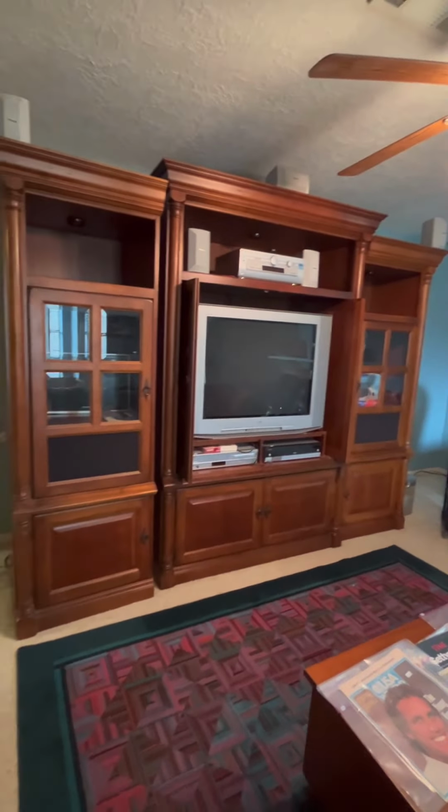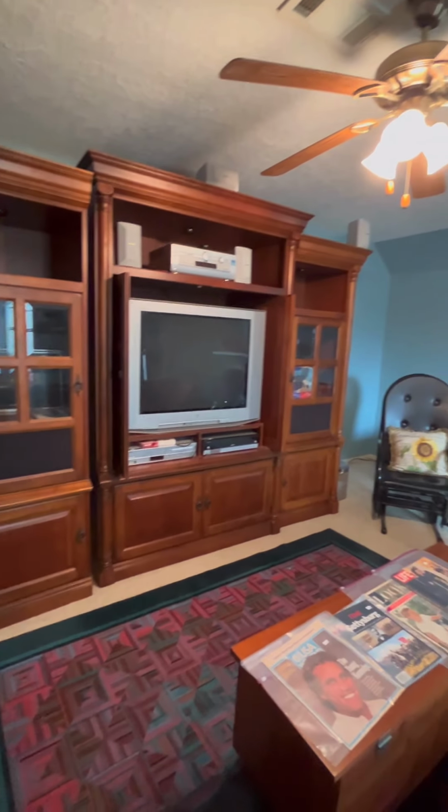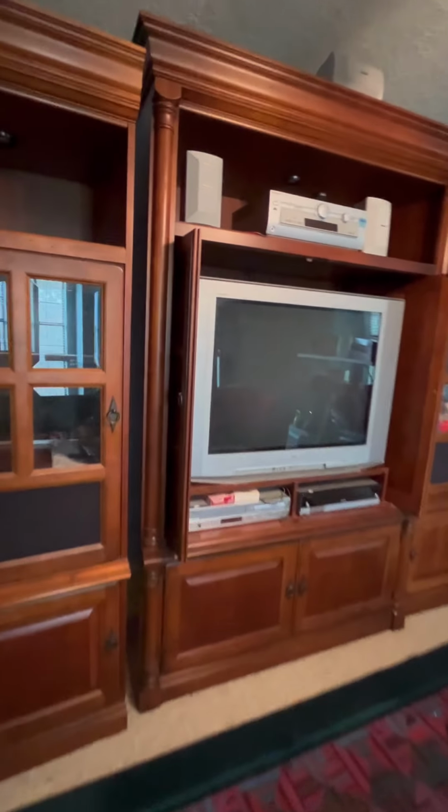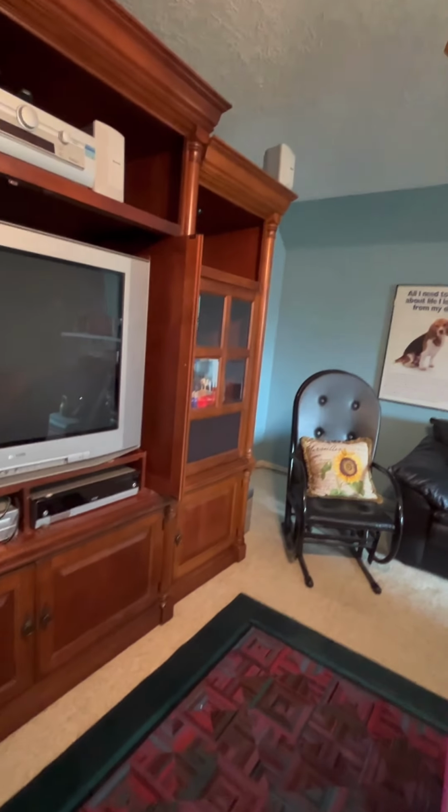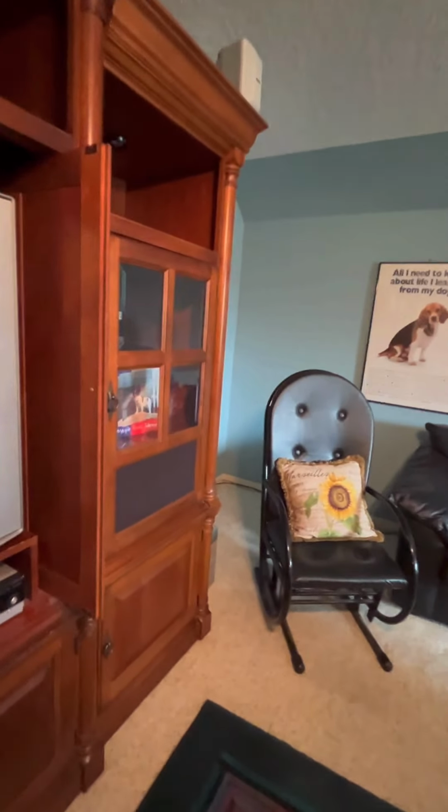And here we have the game room, with this entertainment center. Now this entertainment center, as you can see, we've pulled it apart a little bit to show you. It's actually three pieces. So it doesn't have to be this huge piece in the middle of your living room. You could actually make the sides bookcases in another location of the house, which is really nice.